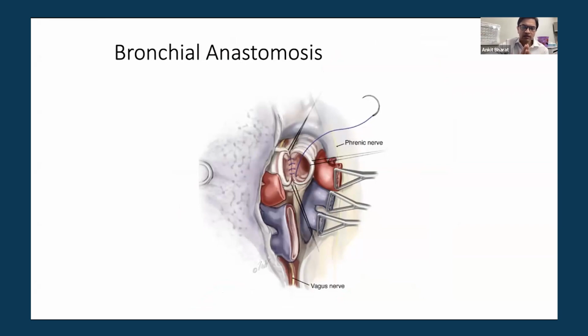There are 3 things that we have to do. We have to attach the airways of the patient with the new lungs. So that's called the bronchial anastomosis.